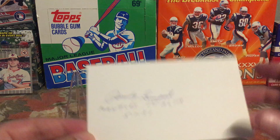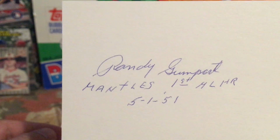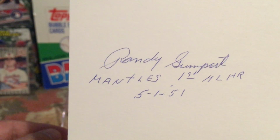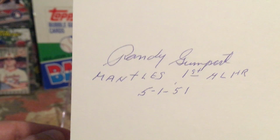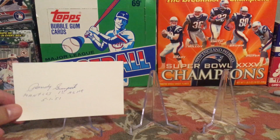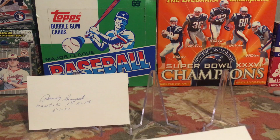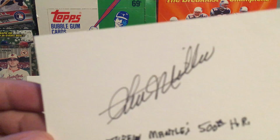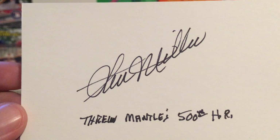So the first was Randy Gumbert. He gave up Mantle's first career home run. I asked him to inscribe it, and he gave the date, Mantle's first ML homer. Then, looking at the list, also on the list was his 500th homer pitcher. That was Stu Miller, who's since passed as well. And he wrote, Mantle's 500th homer.